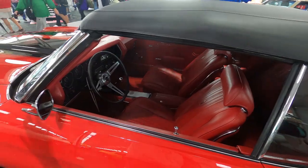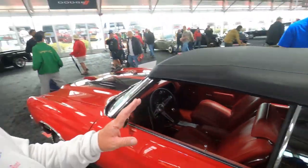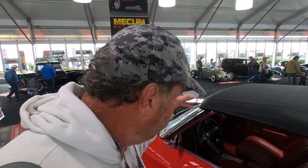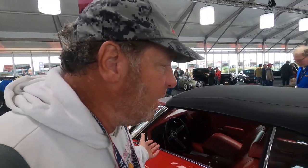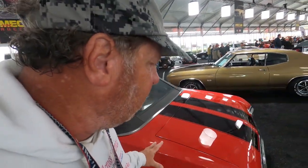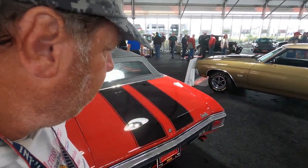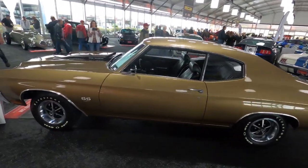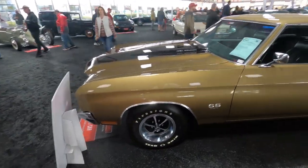And this is the original car. So if you say, hey, I've seen one before, no, you have not. Because this is the only one that was painted this way from the factory. So yeah, there might be people that have made them, but this is the only factory SS 1970 cranberry red, red, black stripes. Now here we have another 70 Chevelle right here.